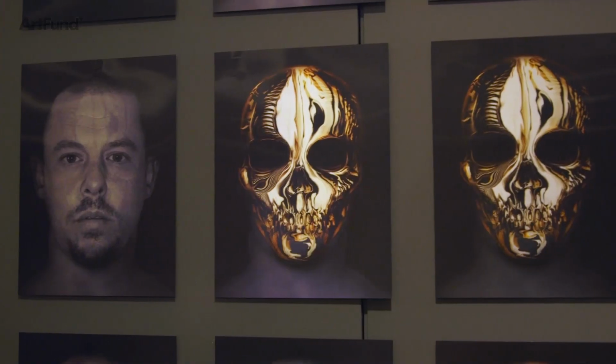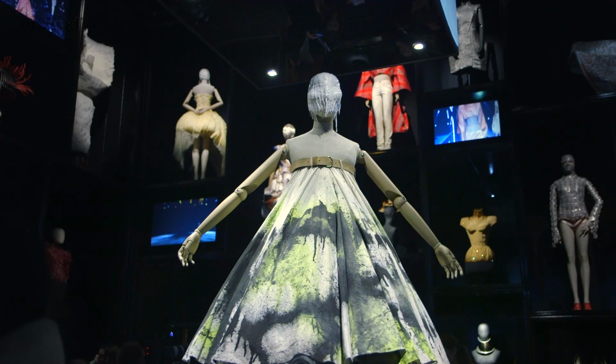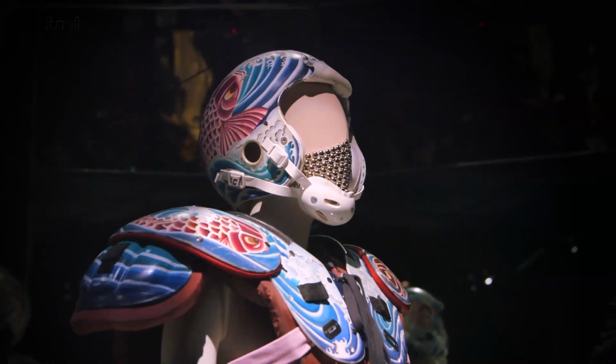The astonishing work of a man who was arguably the most influential and provocative designer of his generation, this is the most popular fashion exhibition of all time.